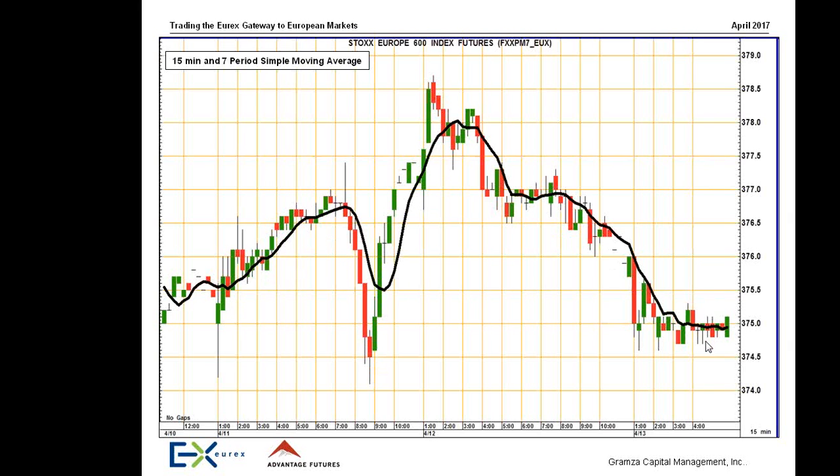Now, what we can do with a moving average, and I wanted to keep it a simple idea, is use a magnitude objective, and we can also use it as a filter for trade entry and trade exit. So let's say we wanted 5 ticks above this moving average. If we move 5 ticks above it, we'll buy this market. Well, here that would be a buy.